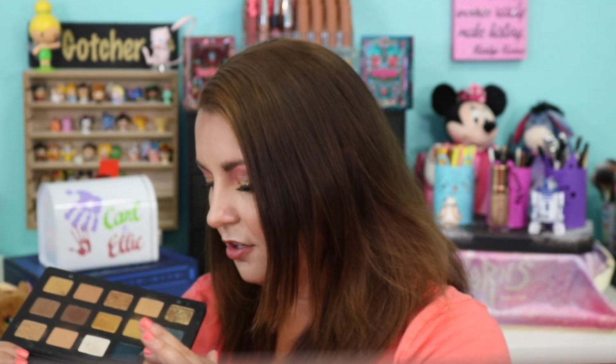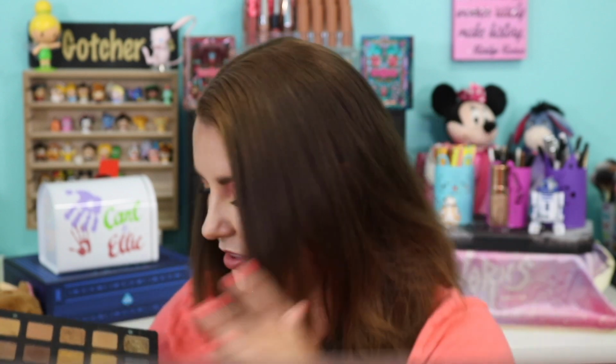Now, last but definitely, certainly not least, and this is another pricey one, this is the Natasha Denona Gold Palette. As you can see, the outside cover is filthy, but look at this color story. This is the Natasha formula that I love. These are the good shimmers, because some of the palettes she's done don't have the great shimmers. Look at that.